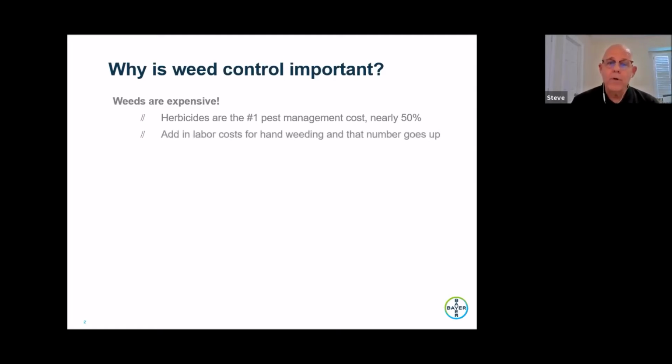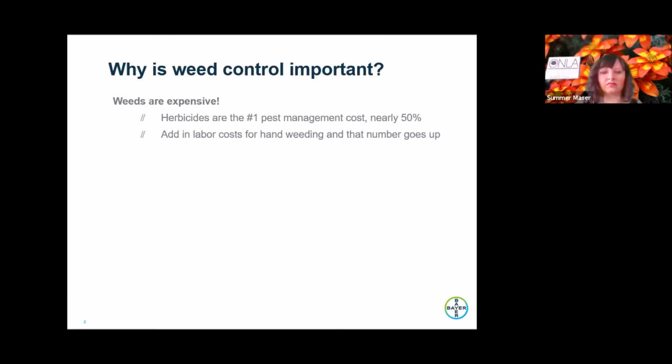And you throw in labor into that for hand weeding, and hand weeding, unfortunately, is a reality when it comes to weed control. The key to hand weeding is that we want to reduce hand weeding as much as we can with our chemistry applications, because by doing so, we reduce labor costs. But still, you're going to have some hand weeding costs, and you add that in to the total number of what you're spending on weed control, and those expenses can be quite significant.